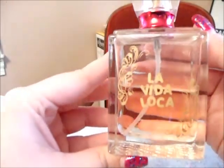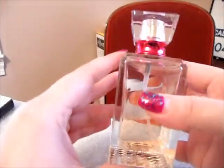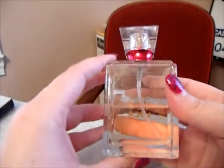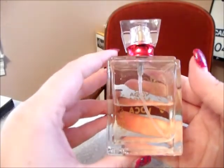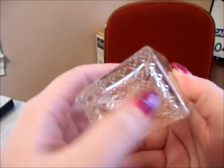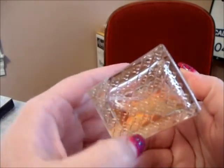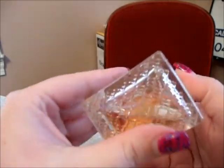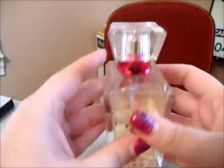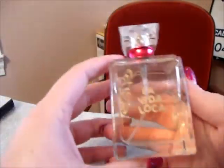And that's a cute little square decorated little glass perfume bottle. It's got like a diamond kind of rough pattern on the bottom of the glass. It did have a pink bow around the lid part, but it came off.